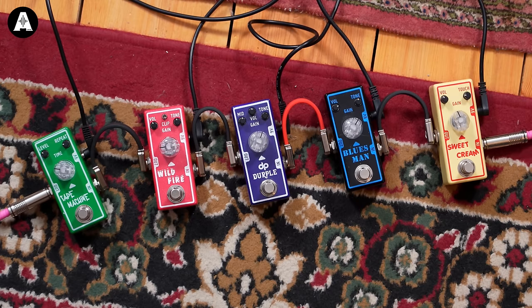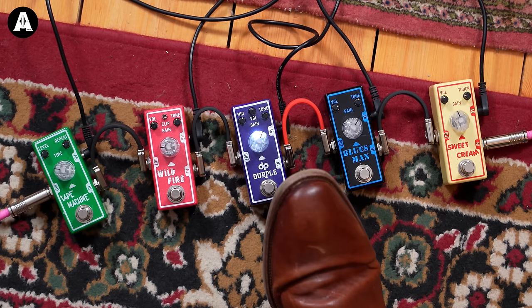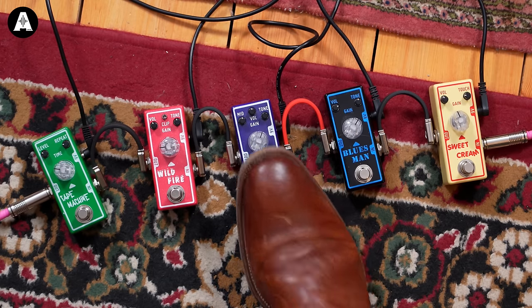The Durple, you have to say nice things about the Durple. That is the pedal that Danish Pete collaborated with Tone City on to make a drive sound. So that's a bit more, I don't know, like a blues rock country kind of sound, great with a Telecaster. Mid-range, baby.